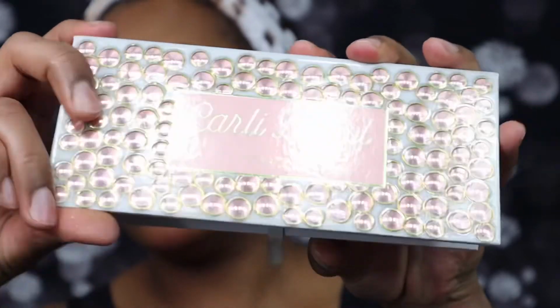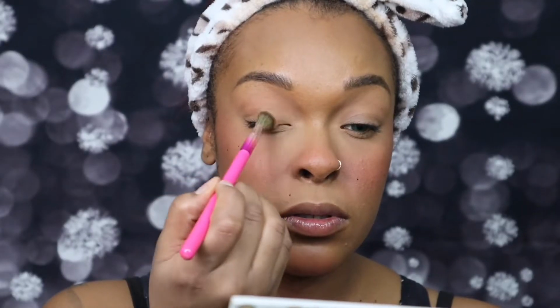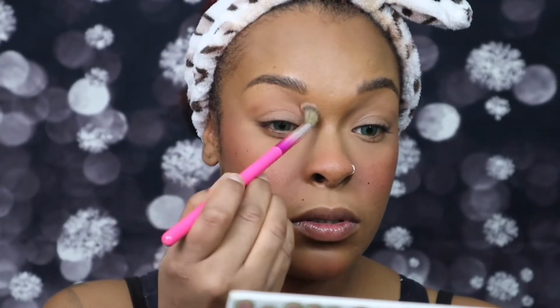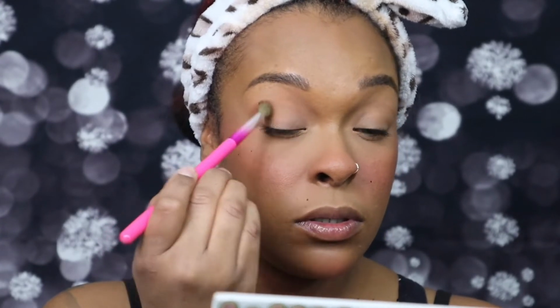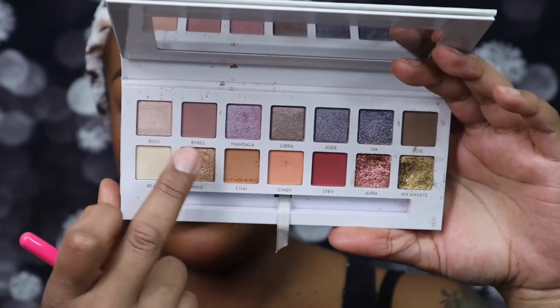All right, next I'm going to take this Carli Bybel palette by Anastasia, and I'm going to use this color Chai, and I'm going to just put it all over my lid, all in my crease, just everywhere. It's super soft, super light, and it's kind of pinky, so it blends really, really well with the blush. And then, of course, I'm going to add even more blush to my eyelids. And it's powder, so you could use it just like shadow, but it just kind of pulls it all together as like a whole pinky vibe.